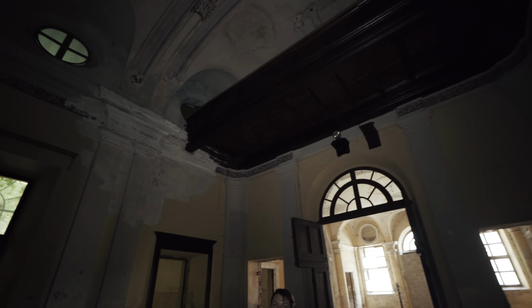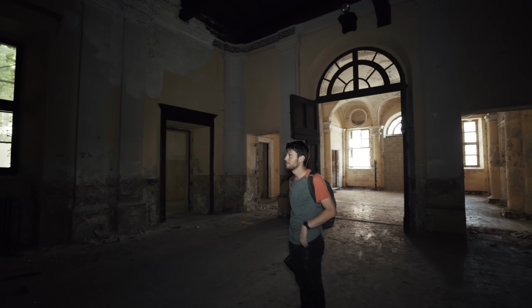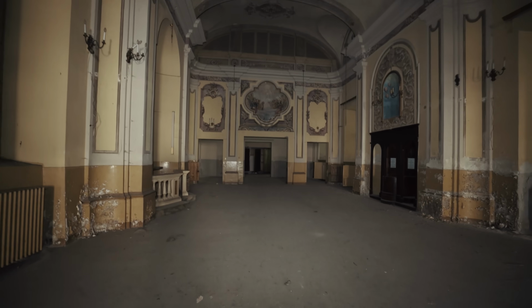Did you notice there's a level up there? Be cool to try to get up there. They had these old lights and then they had fluorescent lights above them. Yeah. Okay, let's walk straight in here and see where we end up.